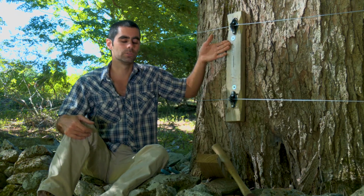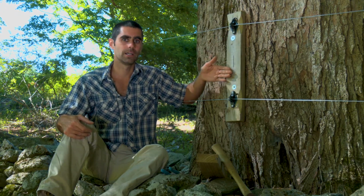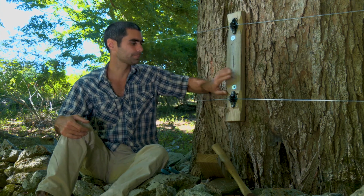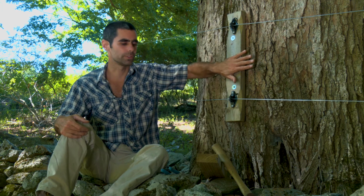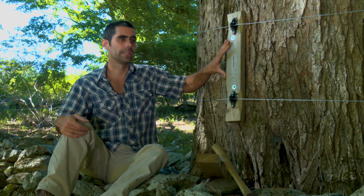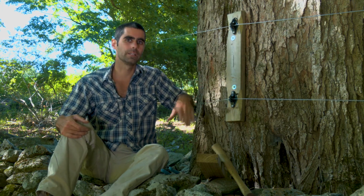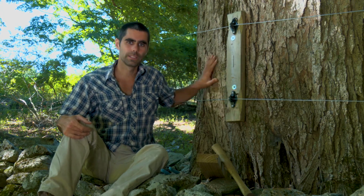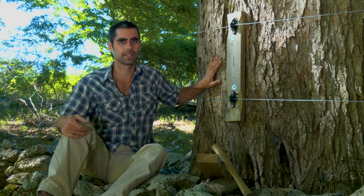You could also use, I've used white cedar. You could use red cedar boards. Anything that's rot resistant will work. So you can choose what works for your farm. So that's one way. And what we're going to do next is look at another way of attaching fence to a living tree without doing damage to that living tree.